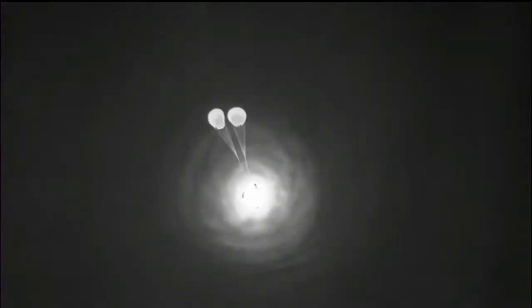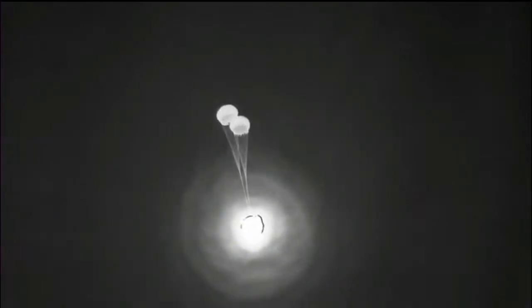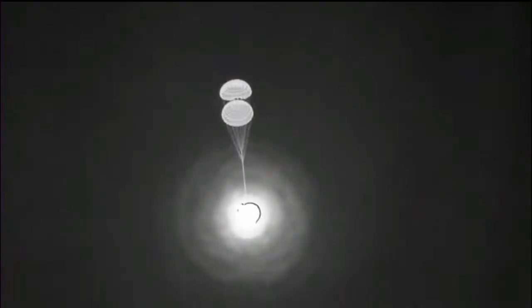And the Endurance is visual on 2 drogues. Copy, we see the same. Descent rate nominal.